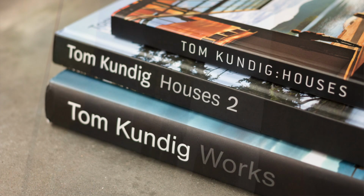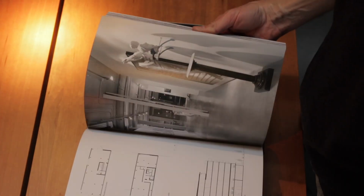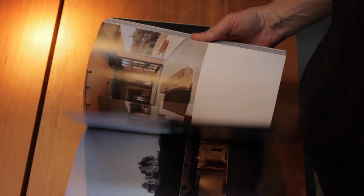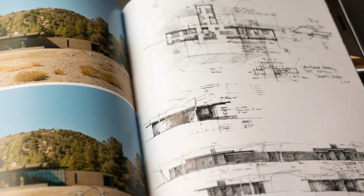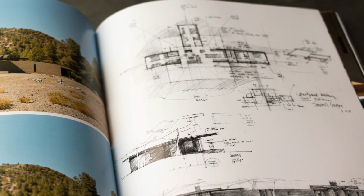There's kinetics, hot rodding, details, connections, gizmos, and a deep respect for the physical and visual properties of materials. Kundig's sketches are raw. They seem to ooze with the internal thought processes that led to the final building.